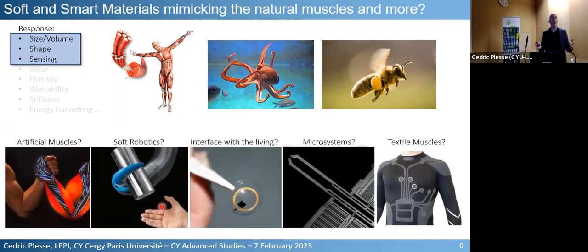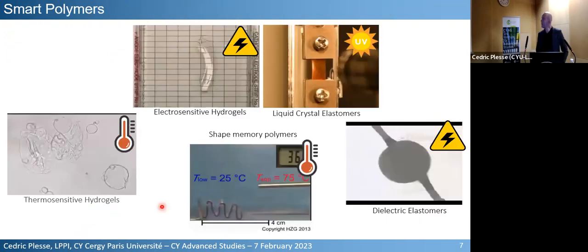So just to summarize, a few examples of what is expected from these materials, not saying that it's already done, of course, but artificial muscles and soft robotics, bringing them in at the interface with biology, to develop them at micro dimension for microsystems, but also to integrate them in textiles to develop, for instance, textile muscles. On the next slide, I just presented some example of smart polymers.